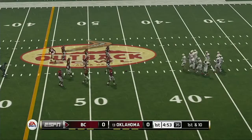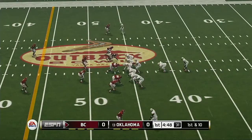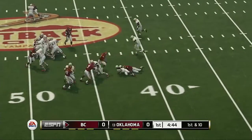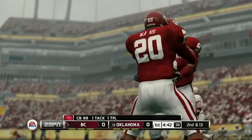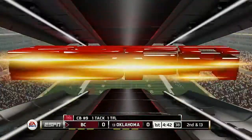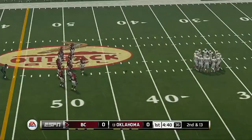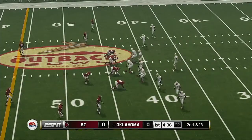First and 10. Ball on the 46-yard line. He's gobbled up in the backfield. That's a great play by the defense. There's nothing like a defense being able to slip off of a block, get into the backfield of the offense, and then make a play in the backfield to be able to create some momentum possibly for this defense.